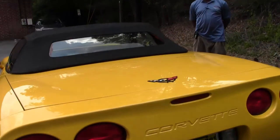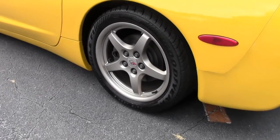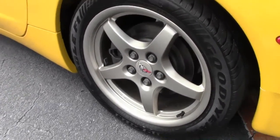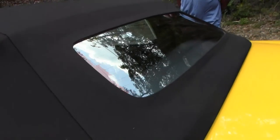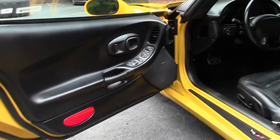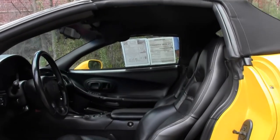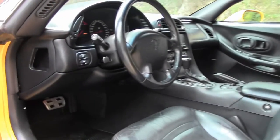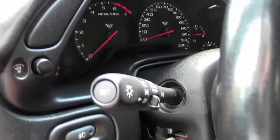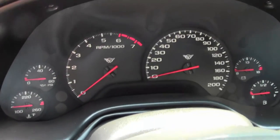This vehicle has come with a special set of wheels. They're called Magnesium, along with your performance axle ratio. This vehicle also has a brand new black top cloth along with new tires.